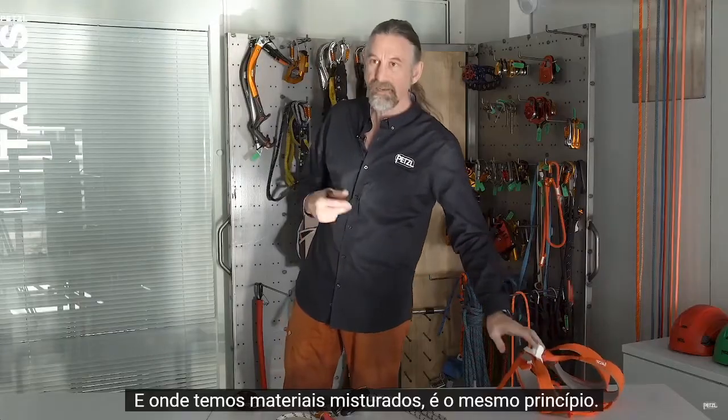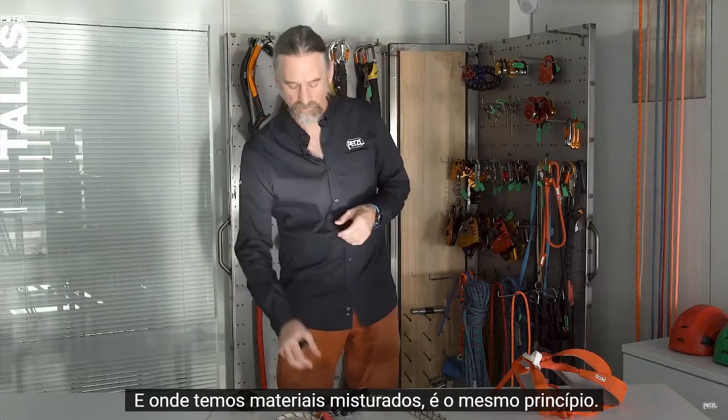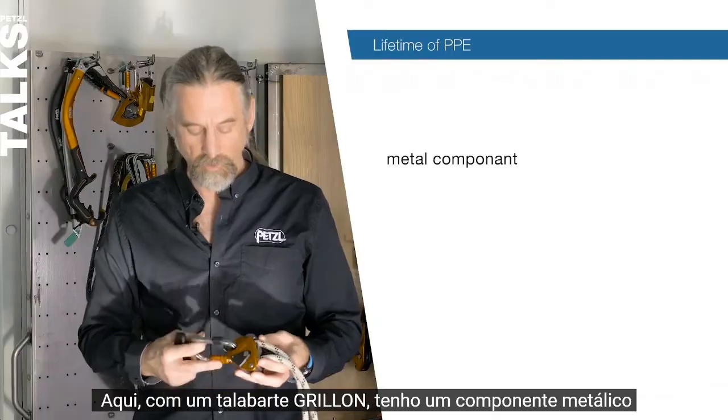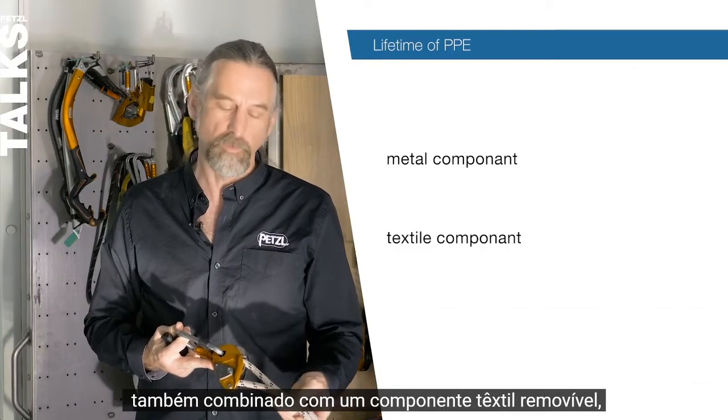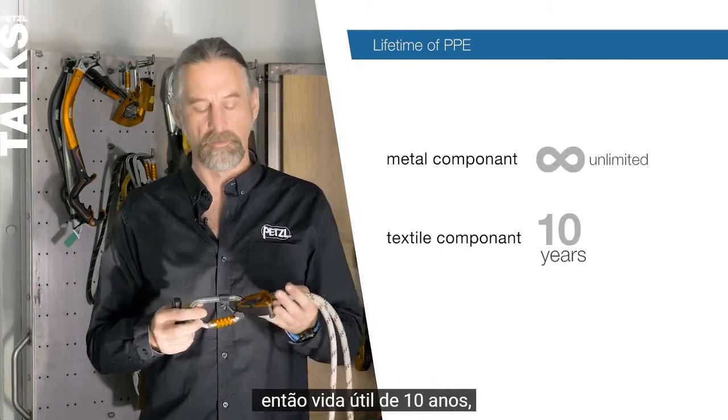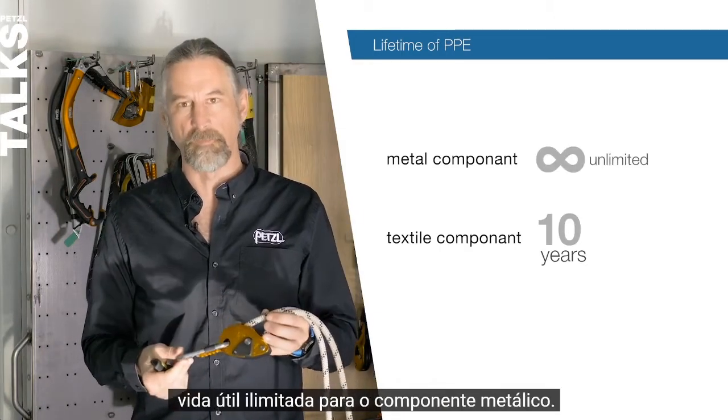And where we have mixed materials, it's the same principle. So here with a Grillon lanyard, I have a metallic component also combined with a removable textile component, then 10-year lifetime for the textile, unlimited lifetime for the metallic component.